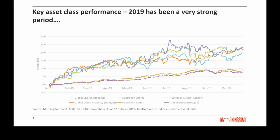I guess the thing with listed property, which would raise some concern with us, is that while those asset classes sit as growth assets, they exhibit elements of defensive assets as well. And so when you see here that they are delivering returns like share markets, it doesn't look quite right for us. I'll share with you how we see all of those asset classes on an outlook basis going forward a little bit later in the presentation. But suffice to say, it's been a really strong period for share market returns. And I'll share with you what that looks like for portfolio returns in a few slides' time.